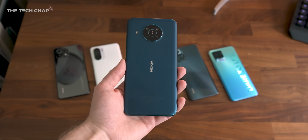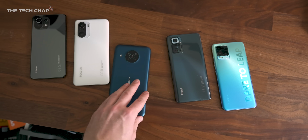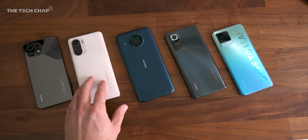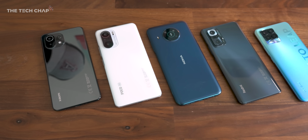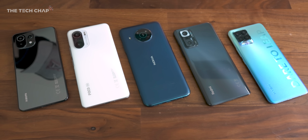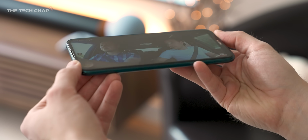But there's a problem, and it's kind of highlighted by these phones. There is so much competition in this price range now, which is great for us consumers, but it also means when it comes to value for money and features and specs, I have to compare this to its similarly priced rivals. And in a lot of ways, this does fall behind. Yes, it's 5G, but it's also only an LCD screen and not AMOLED. It's also only 60 Hz, not 90 or 120.